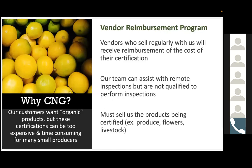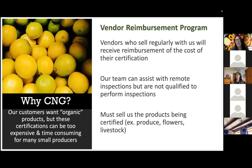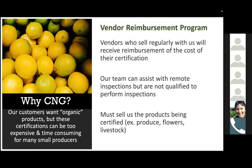So why are we bringing CNG to the table? I have to say, for many, many years, buyers have been asking for clean, organic, quote unquote, produce. And so when we list people and their products on our sites, we can't call you organic if you're not certified organic. We could get sued over that. So unfortunately, we have tons and tons of farmers who produce very clean product, who don't use synthetic and chemical based products and fertilizers. But since they're not certified, we basically have to put them in the conventional category. And our buyers don't want that.